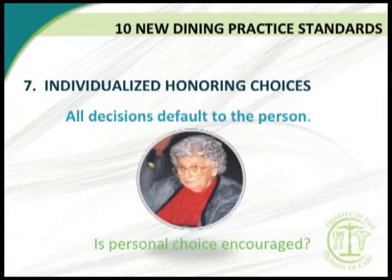Standard number 7, individualized honoring choices. This is really what it's all about. In the end, all decisions default to the person. Is personal choice encouraged in your community?